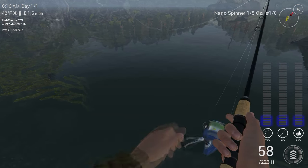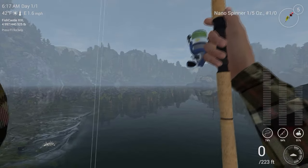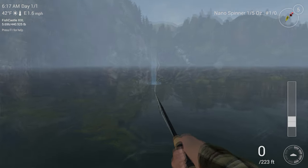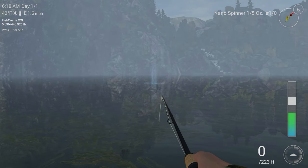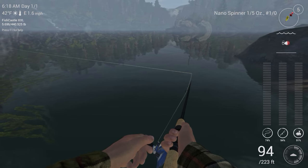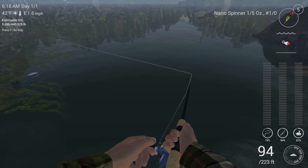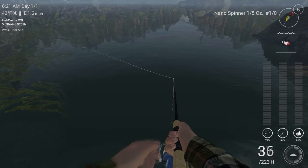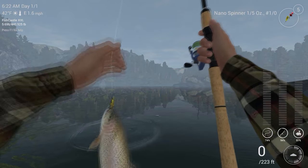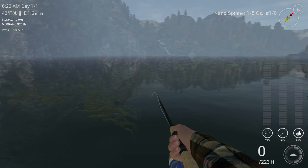There we go. I was trying a little twitching action there. Got us a young rainbow trout. Yeah, the rainbows also love these lures too. You'll probably get them more often than the Oregon Redbands. There we go. Whoa! Yeehaw! Yeah, these young rainbow trout, man, they really go for that.